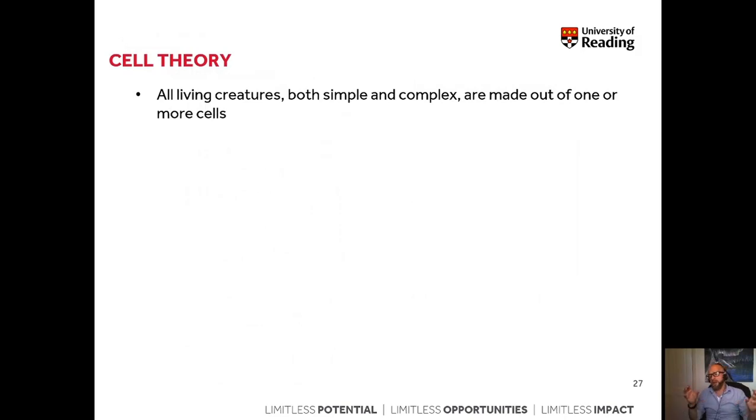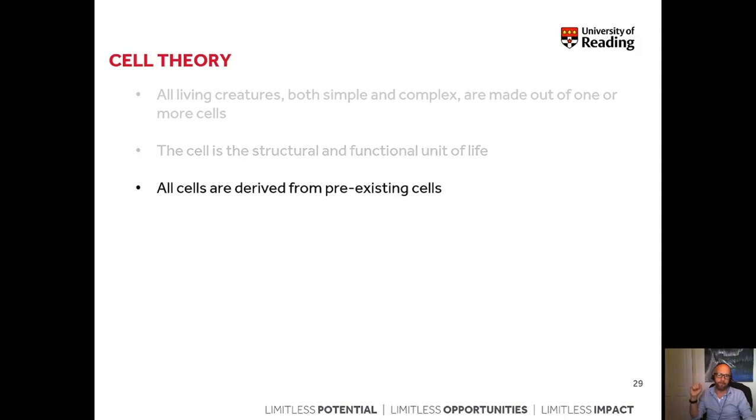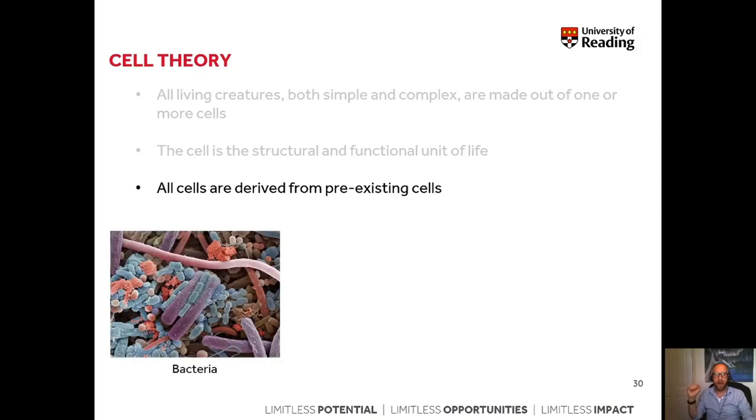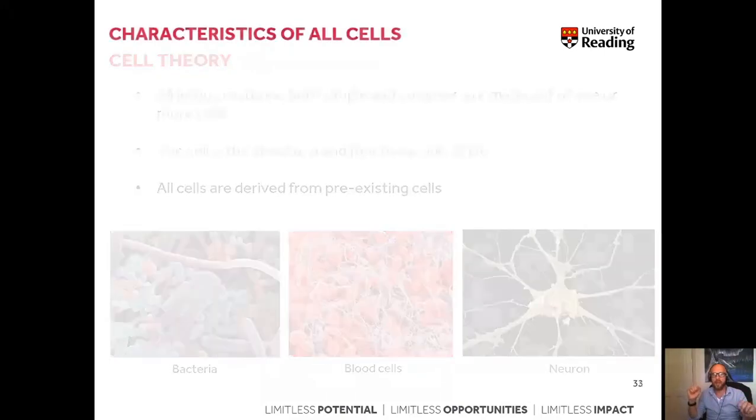So if we unify those two theories and all we know, then we can easily say that all living creatures, both simple and complex, are made out of one or more cells. And we can also say for sure that the cell is a structural and functional unit of life. Also, all cells are derived from pre-existing cells. And this holds true for bacteria, our blood cells and neurons. All of those cells, although very diverse in function and size, are coming from pre-existing cells, and this is how cell theory includes them.